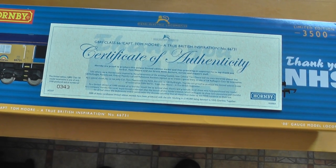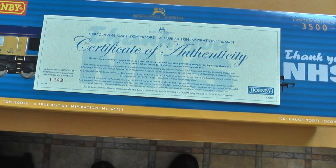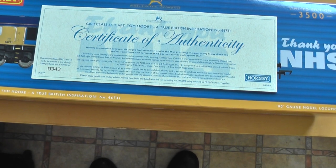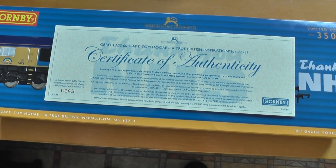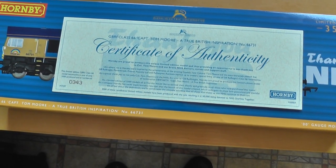Here we have the certificate of authenticity, number 0343, out of 3,500. It was originally 500, but they had to up the ante because too many people are buying. We shall show you the locomotive in a minute.